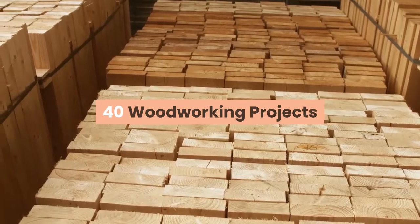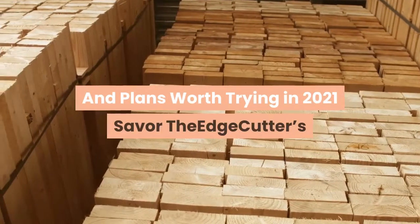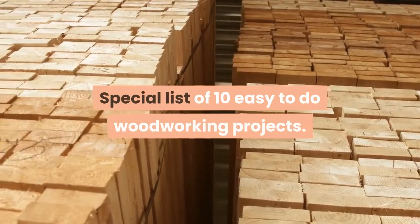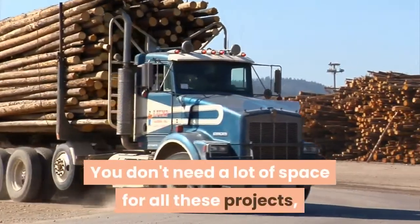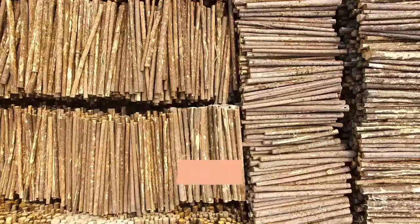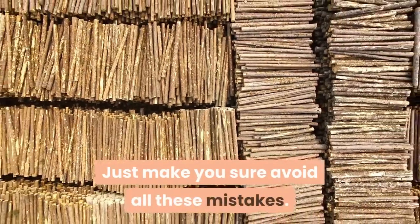40 woodworking projects and plans worth trying in 2021. Savor the Edge Cutter's special list of 10 easy-to-do woodworking projects. You don't need a lot of space for all these projects, just start woodworking in your basement. Just make sure to avoid all these mistakes.